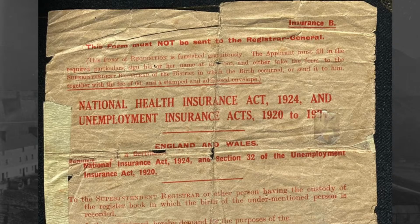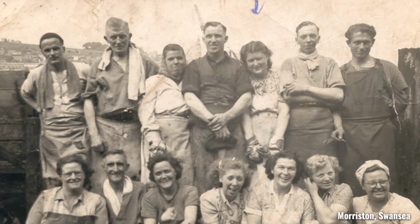I didn't know any of that story until I looked at the back of this birth certificate. And so it's through this employment exchange that maybe she found her job working in the tinplate factory. So here with the blue arrow above her is my Nana. She worked as a tinplate worker, and it might be the case that she found that employment through this employment exchange. So I was expecting to find information about her birth, but I found information about her at 18 years old, which was amazing.